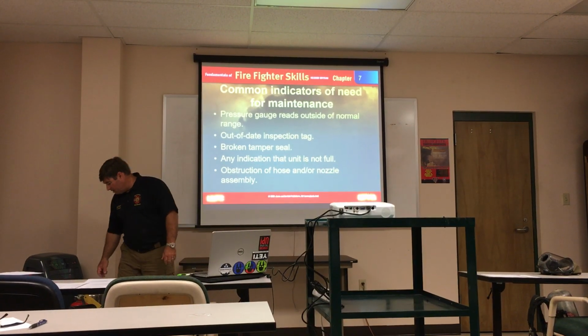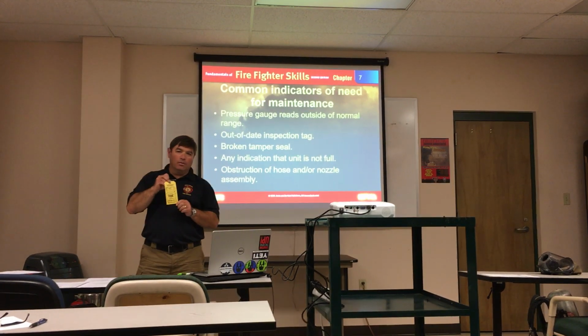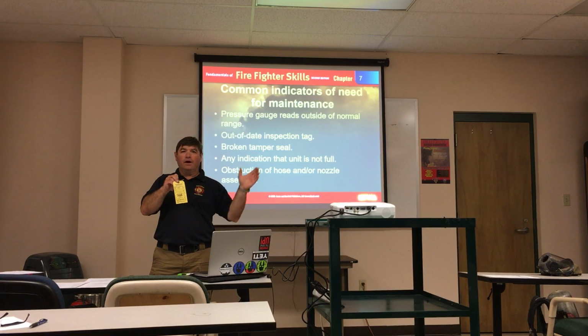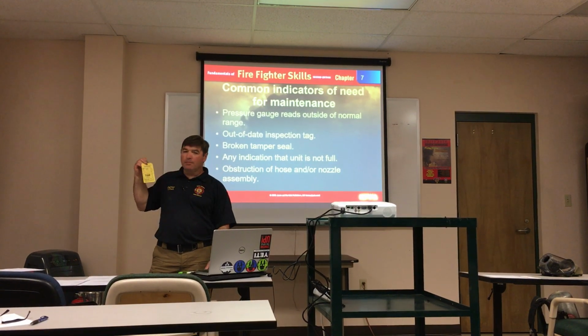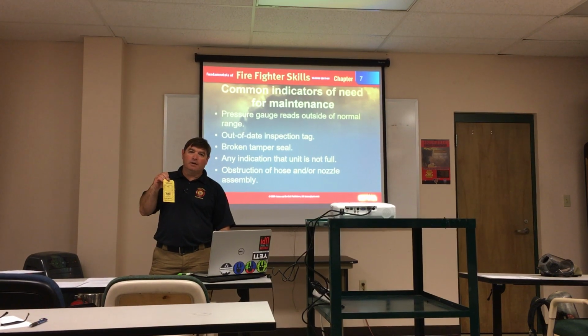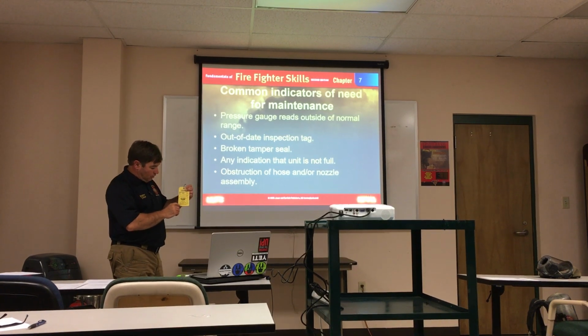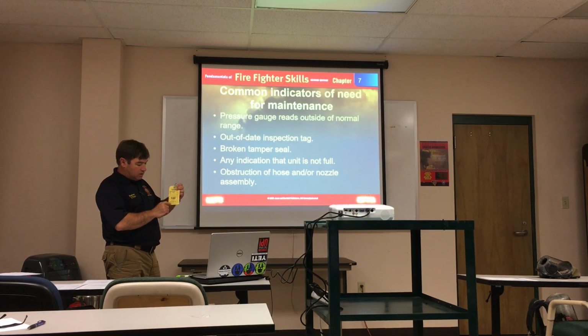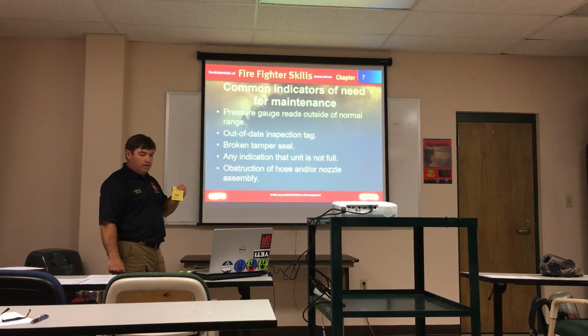Inspection tags on them also. They have the inspection tag here. And this is normally what we don't think about on our fire truck, but we think about it when we go do inspections. We look at the tag and make sure it's been properly inspected by a professional, and it's tagged with the date of inspection. And normally inspections last a year. So we look and make sure it's within the date.